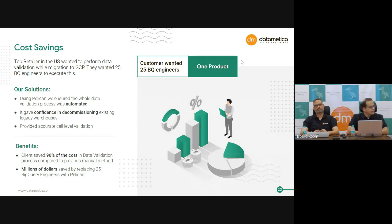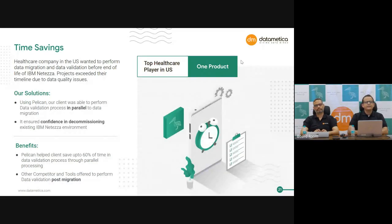So this is one of the use cases. Another use case is for a healthcare company. They were on IBM Netezza, and again they wanted to move out of IBM Netezza, and in their case the constraint was time. So they wanted to get to a modernized platform within a specific time.